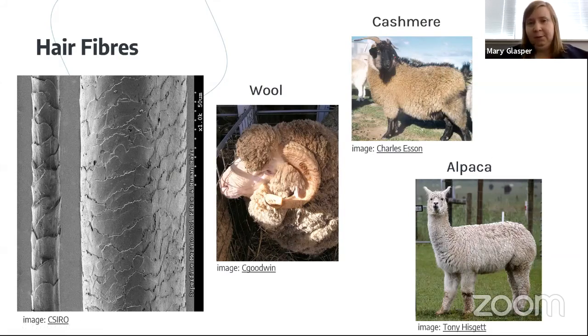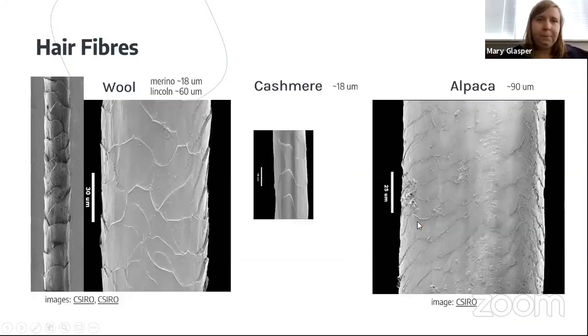So this guy would be the source of a lot of wool fiber that you would buy, especially for wool products that you're wearing next to skin. So something like an Icebreaker shirt, for example. There are other breeds of wool where the wool that comes from those sheep, you probably wouldn't want to wear next to your skin, but I'll show you that in a second. Cashmere comes from cashmere goats, and alpaca comes from alpacas.